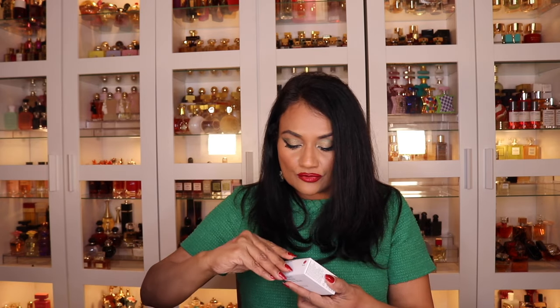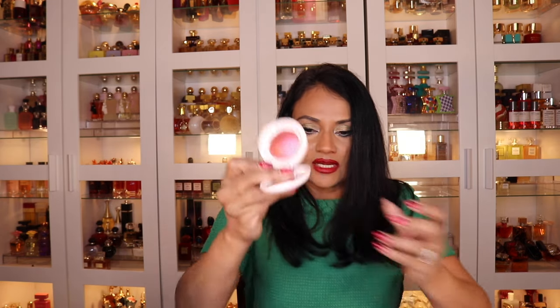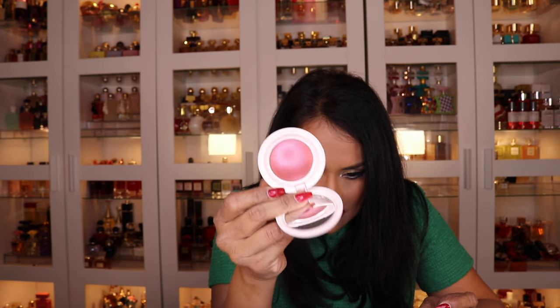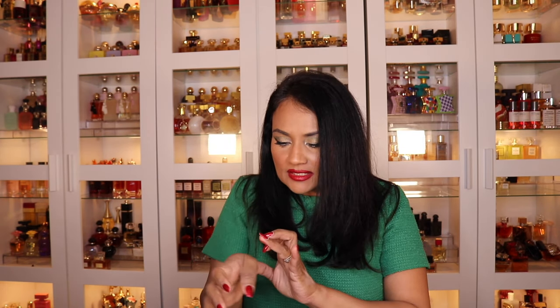And this one is Truth. This is Truth, and it's almost mauve-y, with a slight purple. And this one is, I think, the darkest shade, if I remember correctly. Let me try and swatch it right there. So that is Truth right there. It's actually really pretty on the skin.